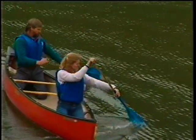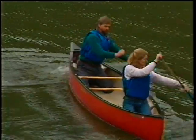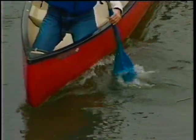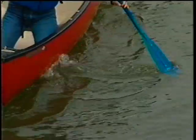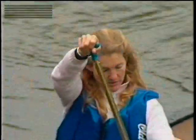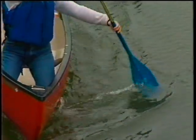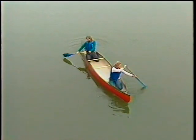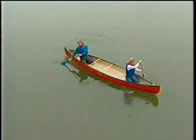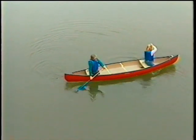Once the blade is next to the gunnel, it can be repositioned for another draw stroke with an underwater recovery. To do this, rotate the paddle 90 degrees by turning the thumb of your grip hand away from your face. Then you can slice the blade through the water until it's in position for the next draw. When both partners draw at the same time on opposite sides, the canoe pivots in place. It's the stern paddler's job to time his strokes to coincide with his partner's.